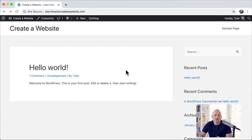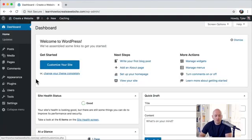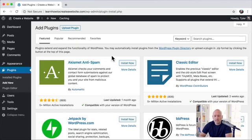So how do we get the starter templates? It's super easy. All we have to do is hover over to our dashboard, and then we can hover over plugins and click add new. Then after that, we can go to this right side and we can search starter templates.